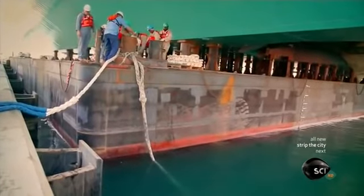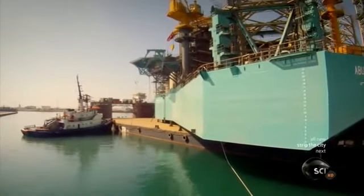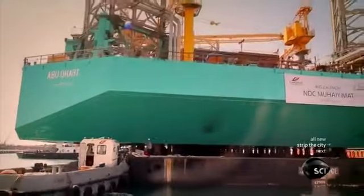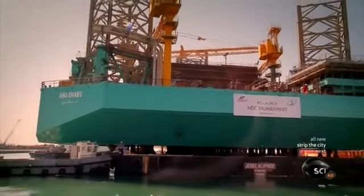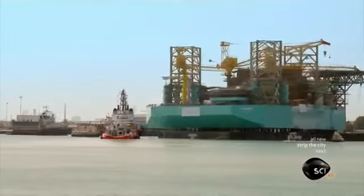The rig makes it onto the barge just before the tide turns. In a few weeks, it will join the hunt for oil and power Dubai's expansion. It's going to go out to the Arabian Gulf. It already has a chosen location and will begin pretty much operating immediately.